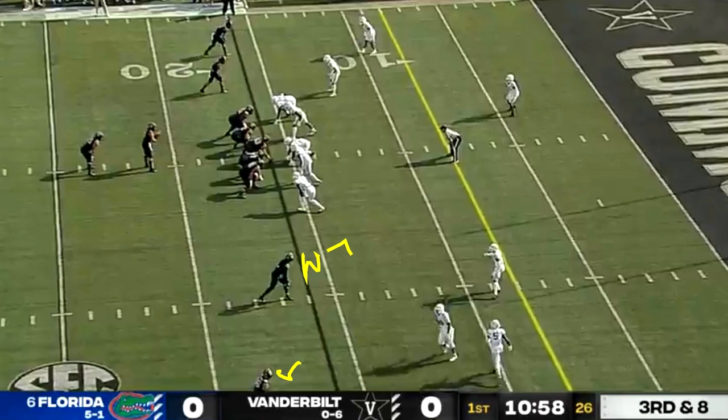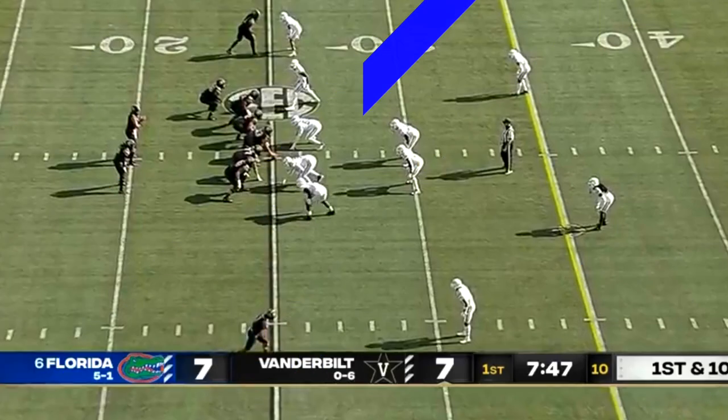Gap control, get lined up, get your numbers right. As we've said time and time again, that's more than half the battle in college football. If you do those things and you are the more talented team, just by default, you're going to be successful. But here is Florida again on this first drive, unable to do even the most basic of important things on defense.